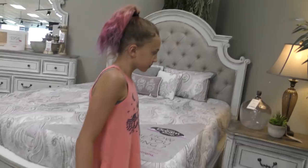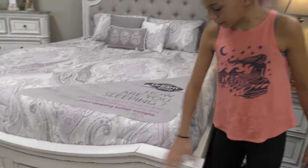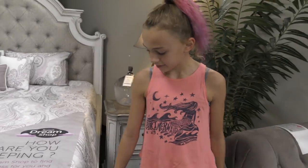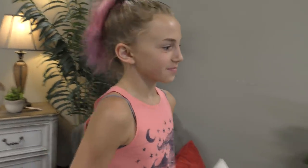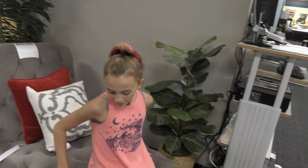I could see that one lasting forever. You wouldn't even be able to tell if you bump the paint. No, it looks perfect. You could totally beat it all up and it still looks exactly the same. Unless, maybe this chair is supposed to go with it. I like that chair. I just saw it when I passed by it. You could totally get it with bean bags though.